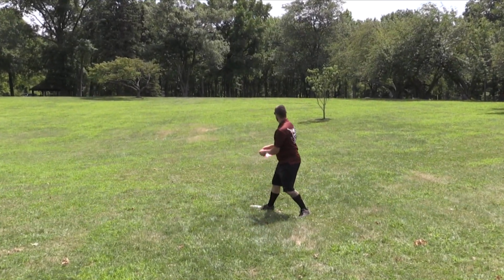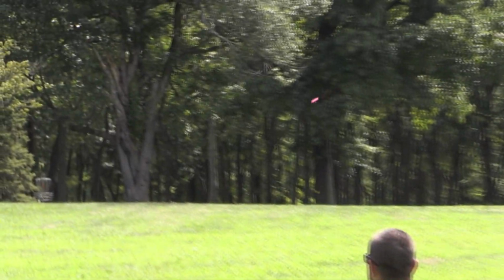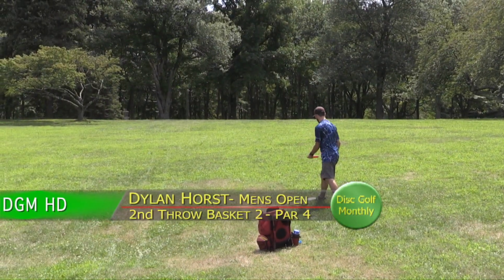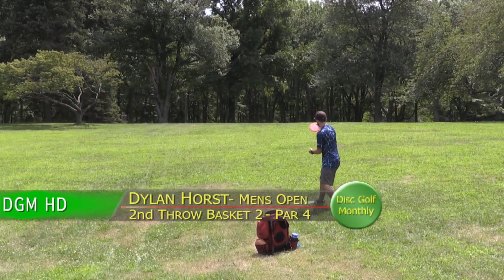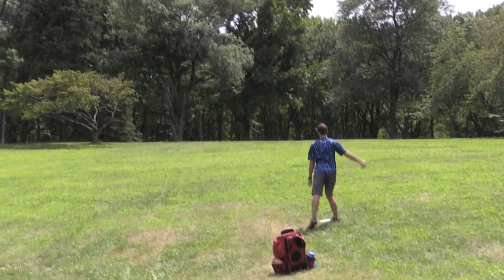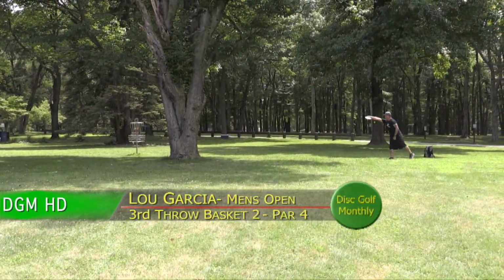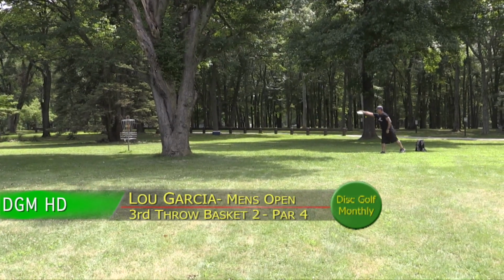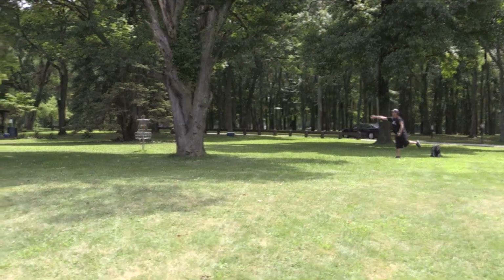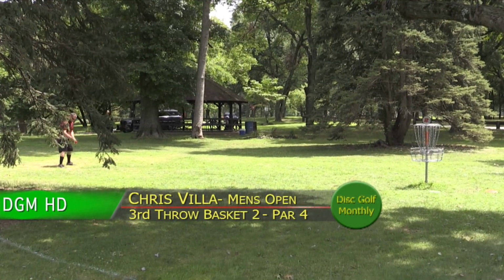Here's Chris with his second shot. It just hyzers right into where the basket is. Dylan, with the furthest drive in the group, on his second shot. And he just hyzers that in. See if that skips for him to the basket. Looks like it's going to be really close to the basket for him. And he just comes up a little low with that birdie putt.